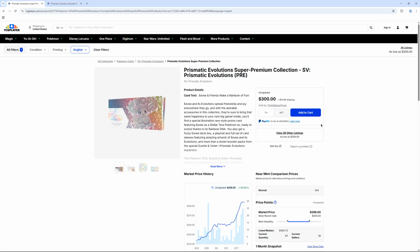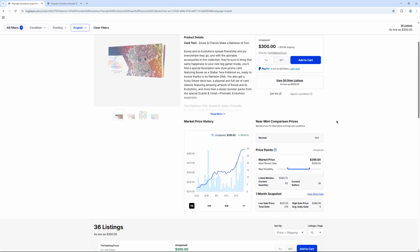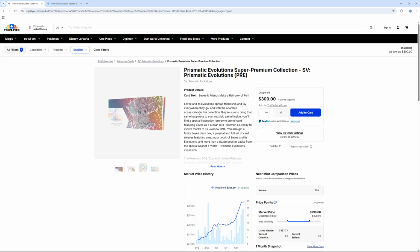This is one of the things I didn't think was going to appreciate this quickly. I thought I would have time to buy these, but Prismatic Evolutions across the board has gone crazy. These were the next products that I was going to want to invest into pretty heavily, but they've just skyrocketed by the time I got to them, because I was just buying normal ETBs, really taking advantage of all those reprints. And unfortunately, these super premiums have gone up quite a bit, and I only have one of them. But hey, one's better than nothing. I'm going to look to see if I can find any deals, but it's pretty hard to find any deals for Prismatic at this point.